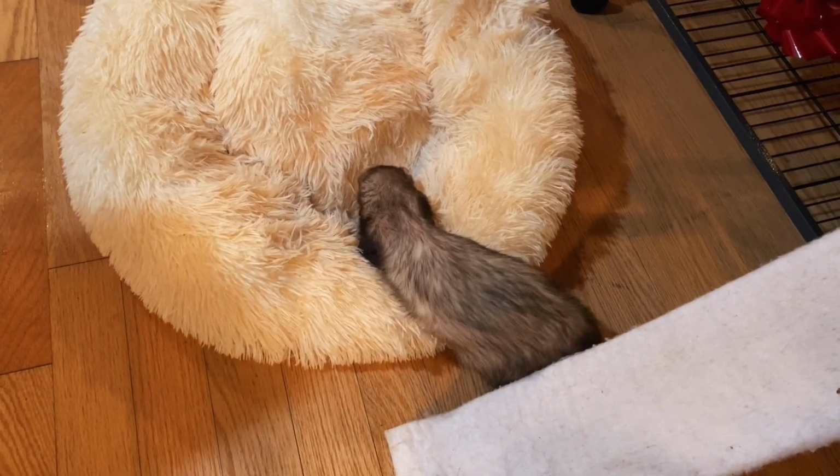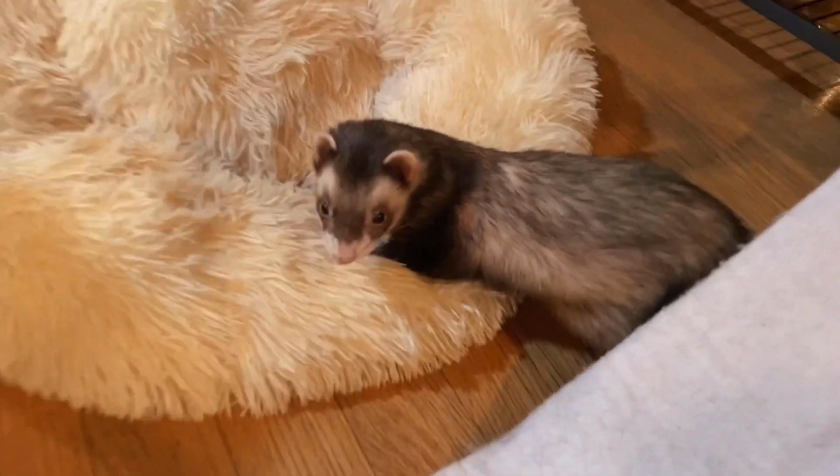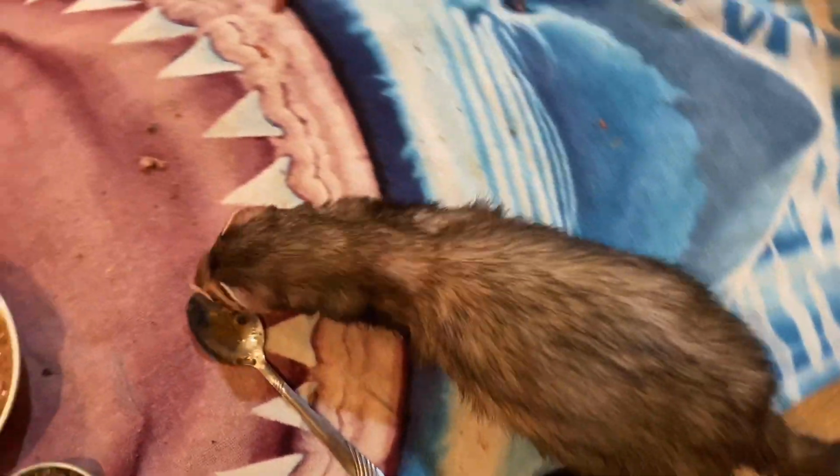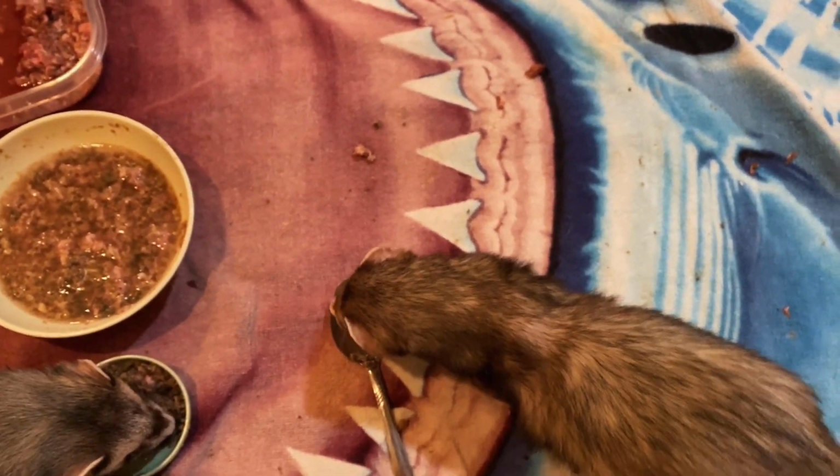Now he just likes to bop around. Is he gonna go in his little bed? Is he gonna walk around? I don't know what he wants to do. Is he gonna lick some spoons? He might.